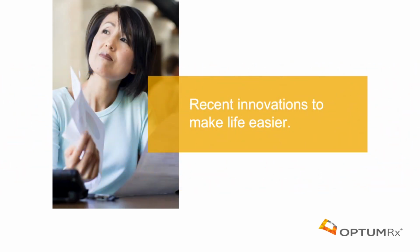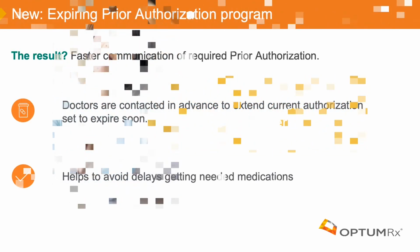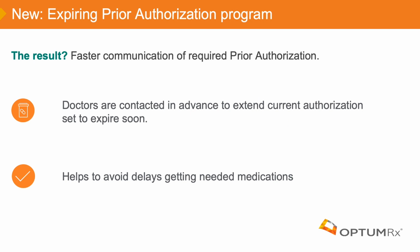OptumRx is proud to share recent innovations to make life easier. We now offer an expiring prior authorization program aimed at faster communication of required prior authorizations. Doctors will be contacted in advance to extend any current authorization. This is aimed to help avoid delays in getting your needed medication.